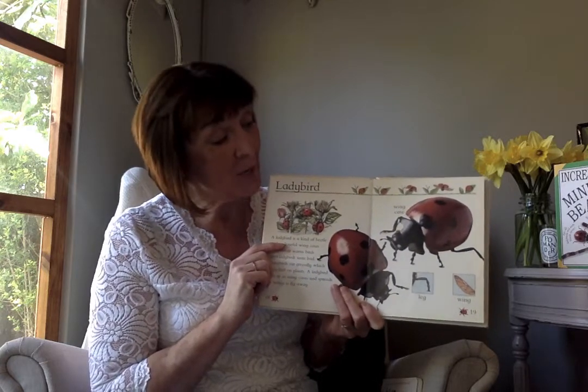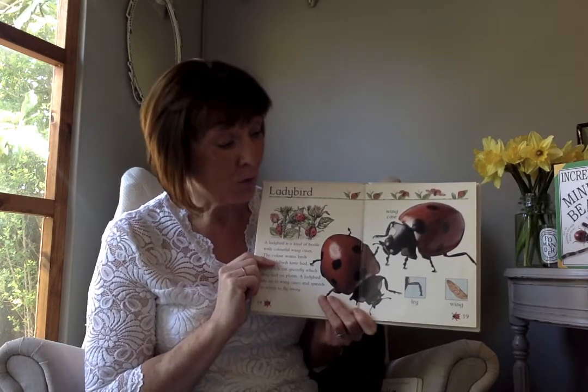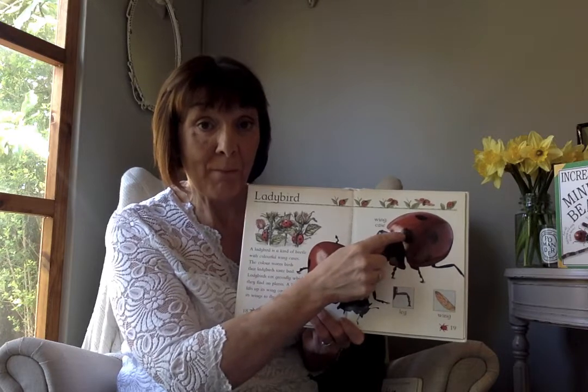So if we look at the ladybird now, we can try and think of some describing words, words that we can use that tell us what the ladybird looks like or feels like. So can you think of any describing words? I'll start you off. I'm going to say that the ladybirds are spotty. So they are spotty. That's a describing word. Can you think of another one? I can think of the shell of the case of the wings is hard. We can talk about the colours. That describes the ladybird. The ladybird is red and the ladybird is black.